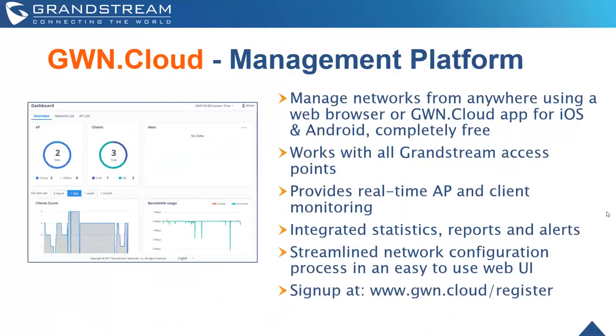All right, so really quick, some of the management options. GWN Cloud, our management platform. If you're not familiar with it, it's our free cloud management platform for all GWN devices, all of our access points. You can manage entire networks from anywhere using the web browser or our GWN Cloud app for iOS and Android. Once again, this is completely free.